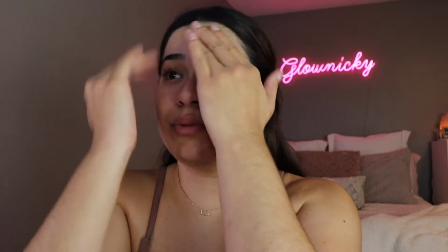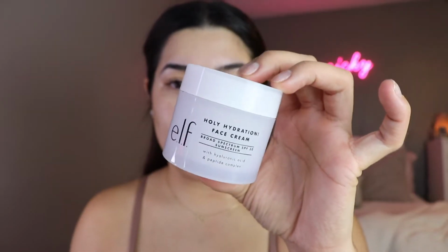It's a really thick consistency and it absorbs really well into the skin. I really enjoy it. They do make a nighttime version, which I also really liked, so I'm gonna see if they have that one on sale as well and buy both. This is a great daytime cream, but you can use it at night as well. The only thing is it doesn't have SPF, and for that reason I prefer the e.l.f. Holy Hydration Face Cream, and I reach for this way more. I'm almost finished with this one and I've already repurchased it because it's amazing.